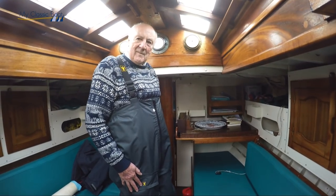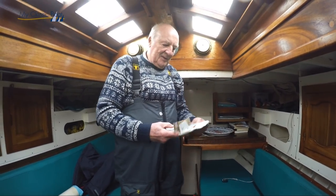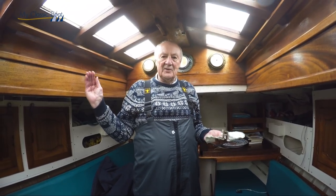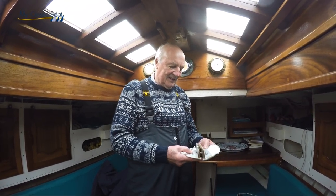I hear you've got a secret weapon. I have indeed. It may be cheating, I'm not quite sure. But I was impressed by the efficiency of the foils that aeroplanes have on the tip of their wings. It saves them a whole lot of wing distance.